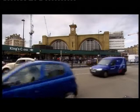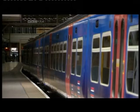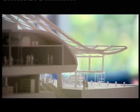You know, this is our city, so, you know, we will use King's Cross. You know, my kids will use King's Cross. And when I'm dead and gone, there will be people who still... You know, it's a big... I mean, hugely important to get right.